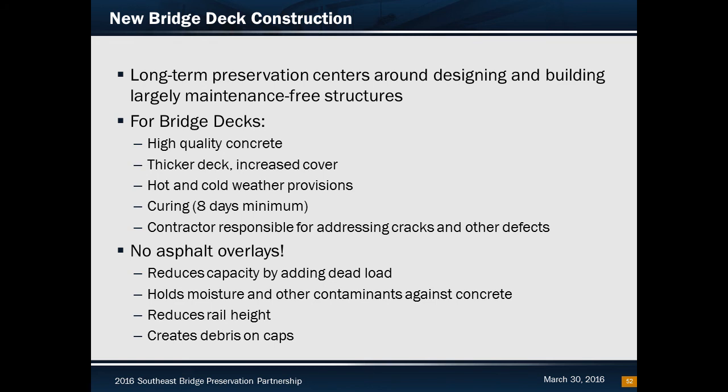So our contractors put fly ash in our concrete whether we ask them to or not, which is great. So we end up getting HPC, because the fly ash is less expensive than cement, we end up with high-performance concrete, and we pay for standard concrete. It's a great thing. We've gone to thicker decks. We're going with 8.5-inch decks all over the place. Not only does that increase the cover for the top mat of steel, it just kind of beefs it up.